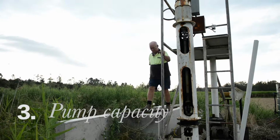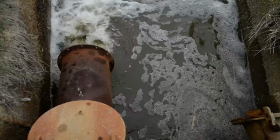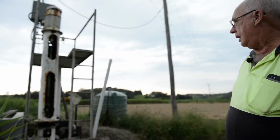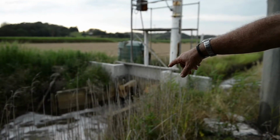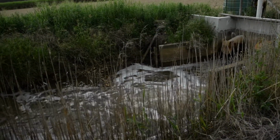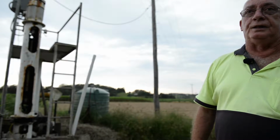It actually starts as soon as the rain starts. As soon as the water in the channel reaches minus 50 centimetres, the pump starts, and it shuts down as soon as the water reaches minus 60 centimetres. So it's all automatic. That one's pumping about 400,000 litres an hour, and we put a tractor on the other one, and it does about 1 million litres an hour.